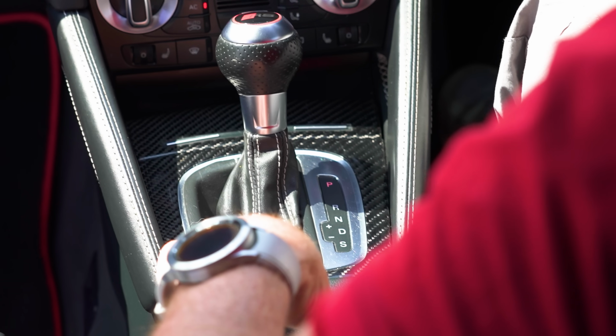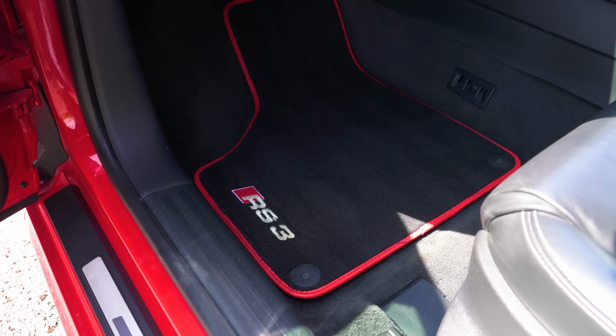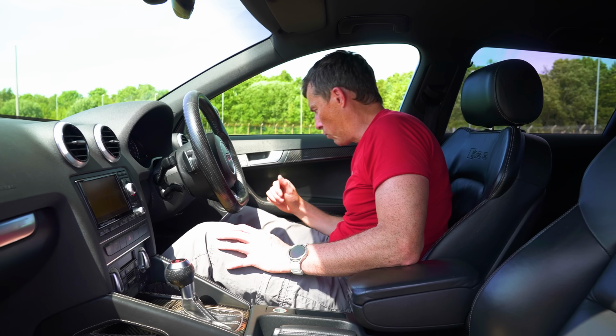You've also got some carbon fibre bits here. I doubt that that was standard, it was probably an upgrade. We've got some RS3 mats though. I don't think these are the original ones, they're probably aftermarket. And your RS3 on the sills and some aluminium pedals which once again have worn very well.